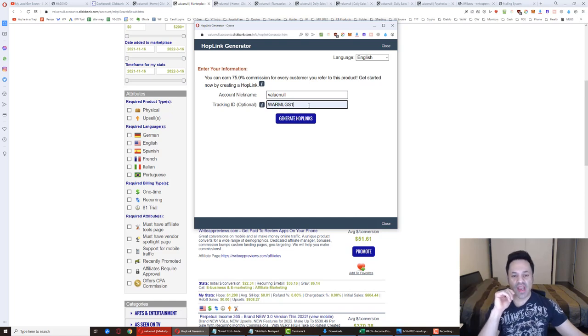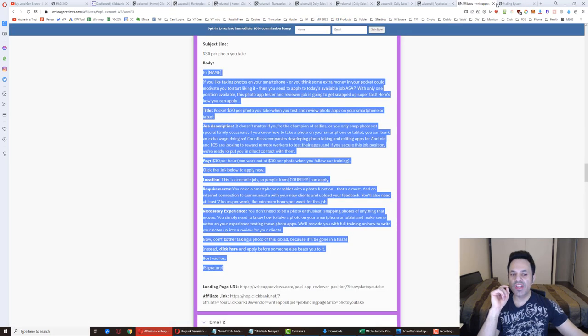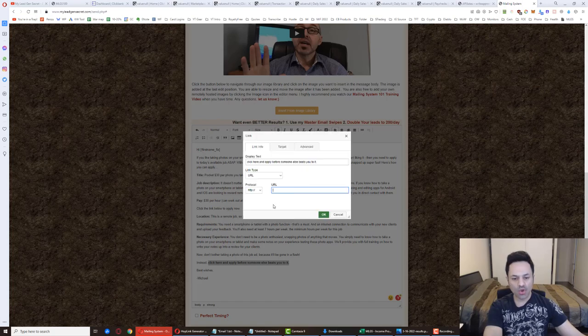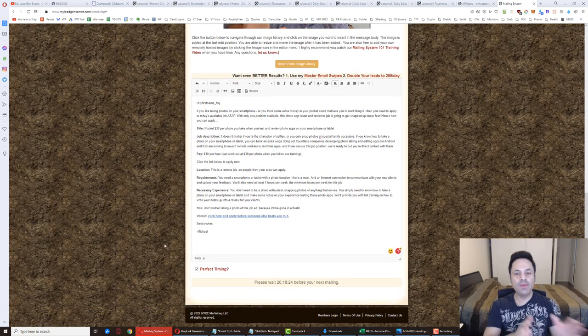So once I've got this tracking ID entered in here, I click Generate Hoplinks. And then this thing pops up over here. We click this button to copy that hop link. We come back over here, and with this highlighted, we click on this button and we press Control V to paste that in there. We click OK, and now we got our link in there. So just going to double check everything looks good up here. We hit perfect timing. This is going to make sure the email is sent out when the leads are most likely to see it and open their emails. Make sure you click on that to increase your open rate, and then just click Send Email.